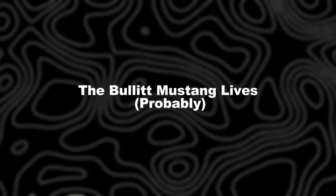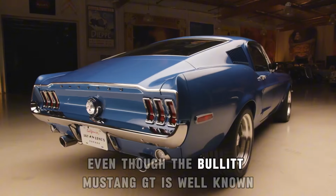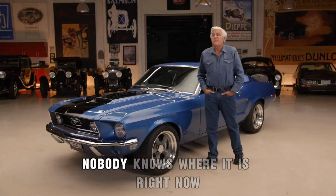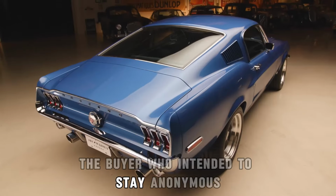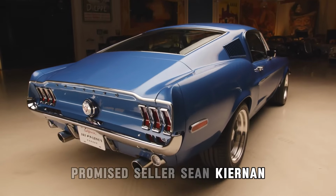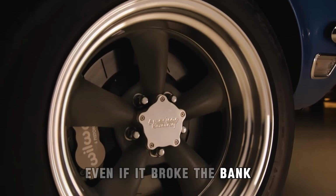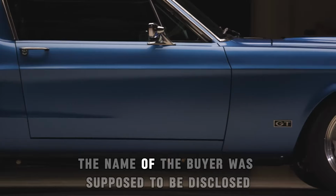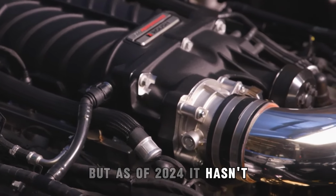Number 1. The Bullitt Mustang lives. Probably. Even though the Bullitt Mustang GT is well known, nobody knows where it is right now. The buyer, who intended to stay anonymous, promised seller Sean Kiernan that the car would be retained in original condition, even if it broke the bank at Mecum. The name of the buyer was supposed to be disclosed, but as of 2024, it hasn't.